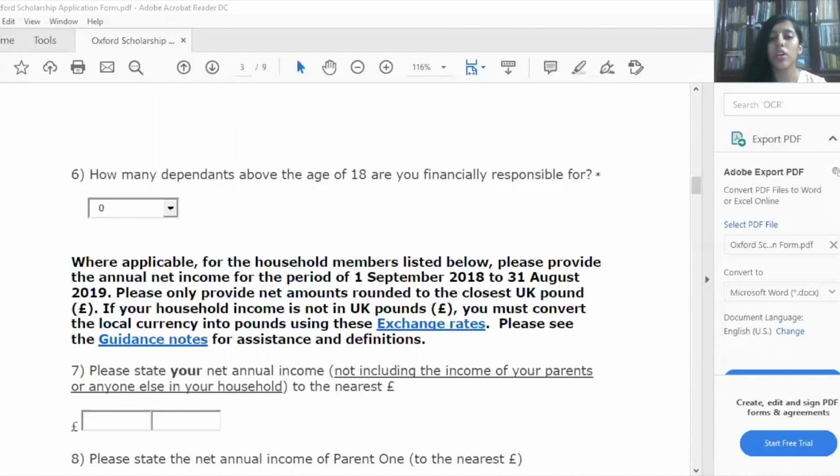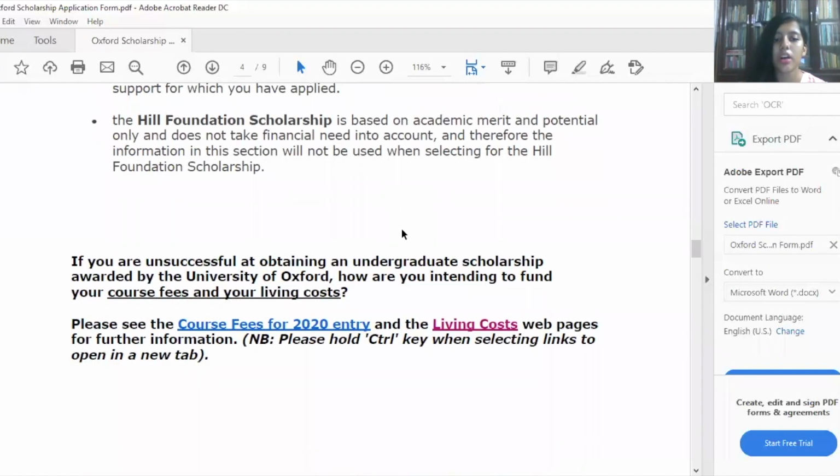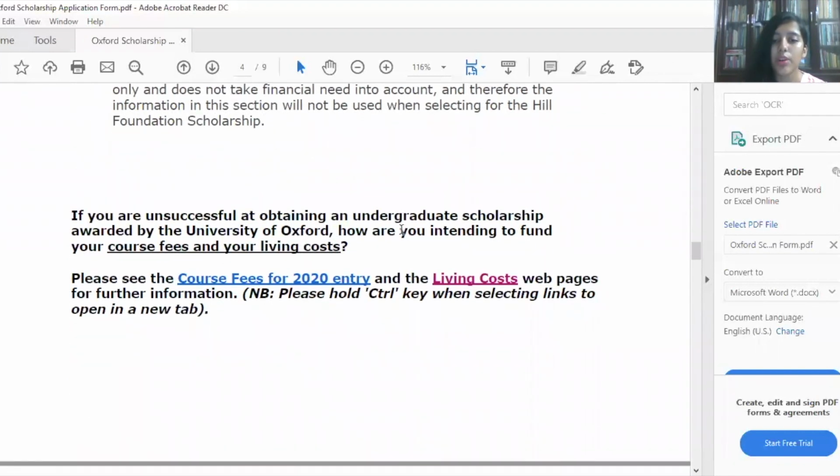Also, even if you're showing them how much you can contribute, the amount you show may vary quite a lot depending on which exchange rate you use. So this is like an equalizer. It allows you to have a standardized platform to view different applications and compare. Also, they will have a question later on about how you expect.